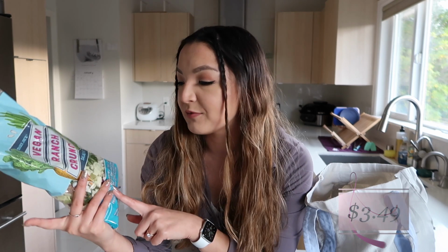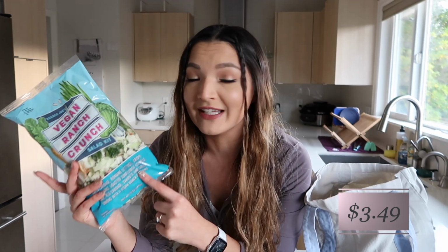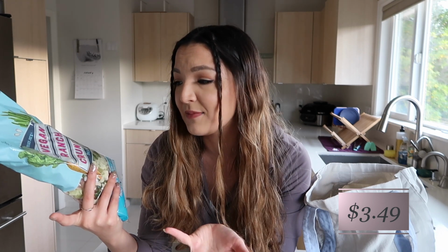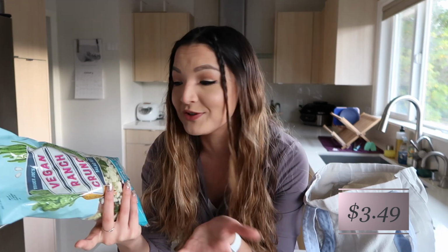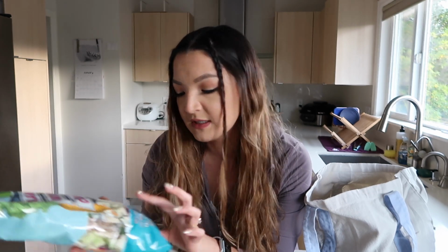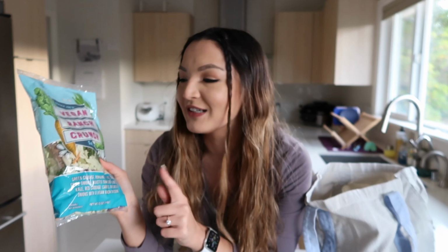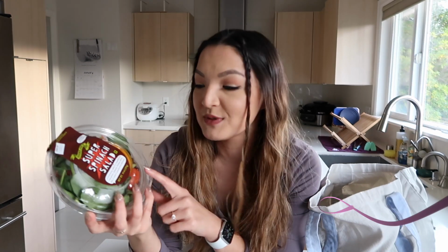This is the Vegan Ranch Crunch. Now, I'm not vegan, but this is really, really good, and I think it tastes exactly the same as if it wasn't vegan. The ranch still tastes creamy, it's great. The thing that makes this salad so special is the crispy fried onions and roasted sunflower kernels. It makes it so crunchy, so delicious. This is a really, really good one. For their prepped salads, this one is one of my favorites.